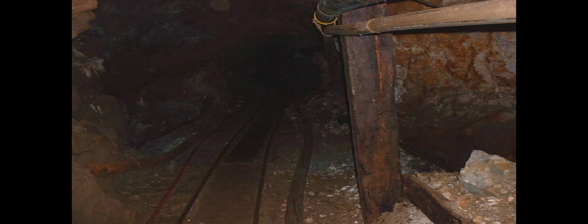It's a real beautiful place. I love going inside the old mines. There's some more shots of the track, and you can see the old piping is so worn out, it's laying on the ground now.